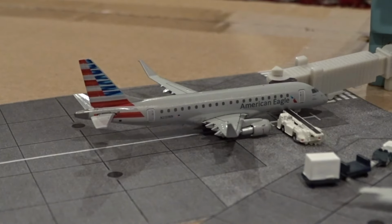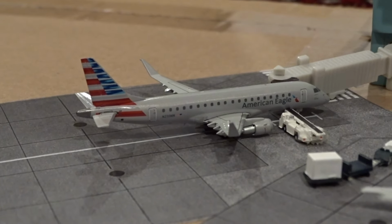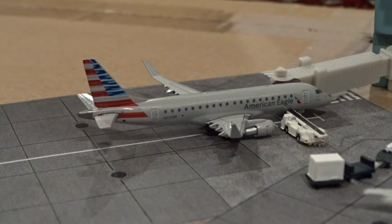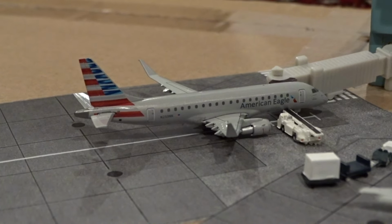Alright, so we'll get started over here at gate number 3. We have the American Eagle Embraer 175 operating the Dallas-Fort Worth service. If I'm not wrong, gate 3 is mainly used by the DFW flight, but please correct me if I'm wrong.